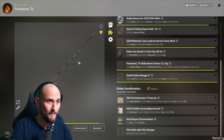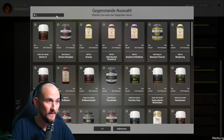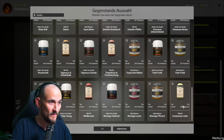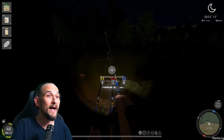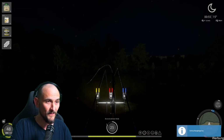Then we have sweet corn, caramel flavor, and the whole thing we also take again with corn syrup. Or rather, we take the sweet corn, because the corn syrup not everyone can buy. That exists only at the Christmas market. Bang, quickly back out at 15 meters, and then it goes directly on banana.